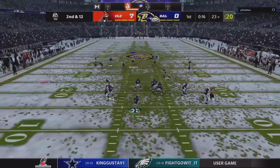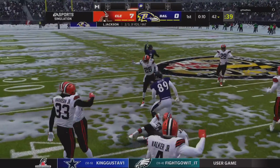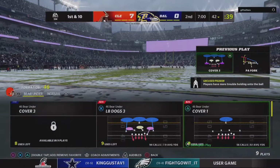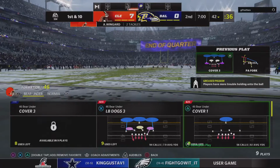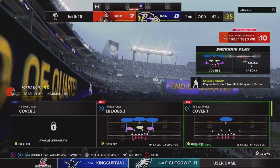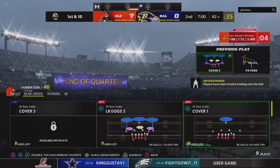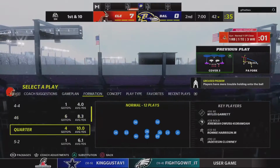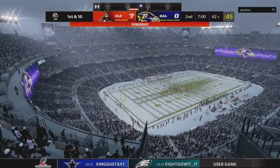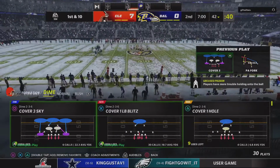They go play action with Jackson. Looking left side, and he's got a man. That's Andrews. And they get him down, but not before he takes it across the 40-yard line. After one, 7-0 on EA Sports. Now the Browns will use the first of their 3 timeouts. They'll have 2 remaining as we step aside here in this second quarter.